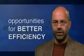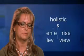There was a series of rapid mergers and acquisitions that created parallel infrastructures and a lot of opportunities for better efficiency with respect to management of those infrastructures, getting the data, moving it around, and so on. So we had to look at it all in kind of a holistic and enterprise level view.